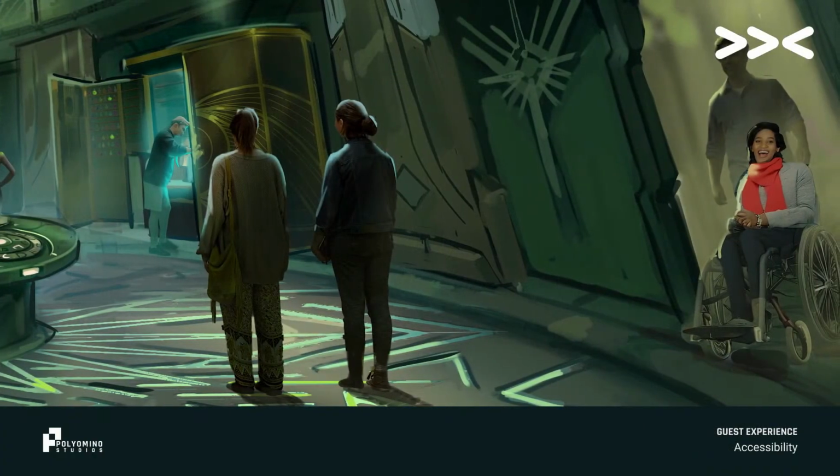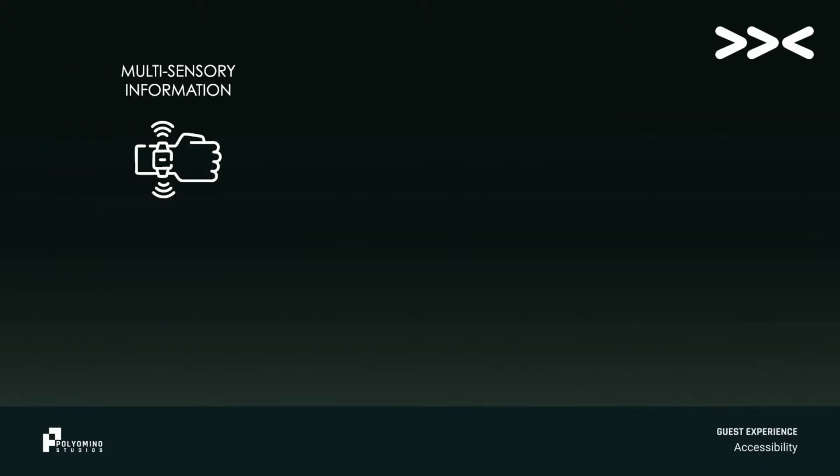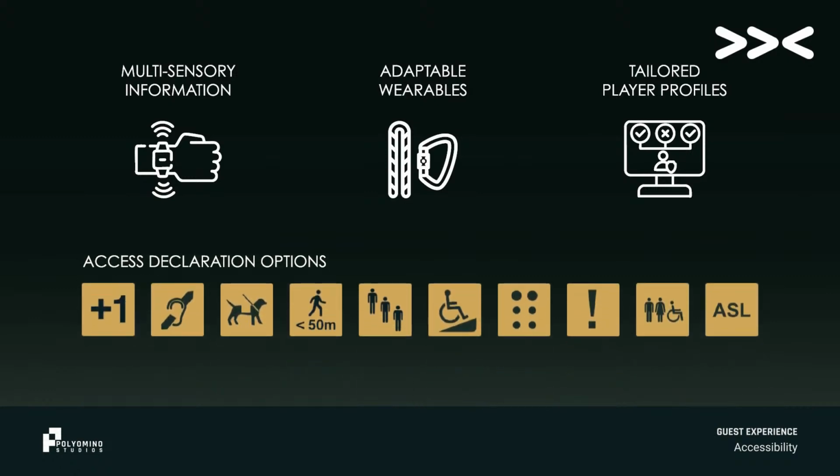Macabre City has been intentionally designed for inclusion and accessibility. We've included multi-sensory information delivery, adaptable Luma band wearables, and player profiles that adapt gameplay to each guest's individual needs. For example, providing a guest with a step-free experience or communicating information through videos of people signing ASL.